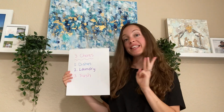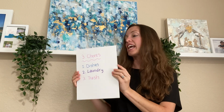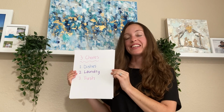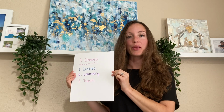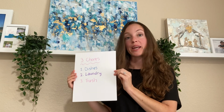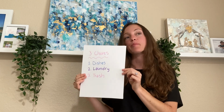Okay, three chores that we always do together are dishes, laundry, and trash. And then occasionally I'll ask her to be my gopher. I heard this from another mom and I thought it was so cute, and just having a name for it really helps. So she loves to be my gopher and she'll run around for a few minutes putting things back where I ask her to put them.